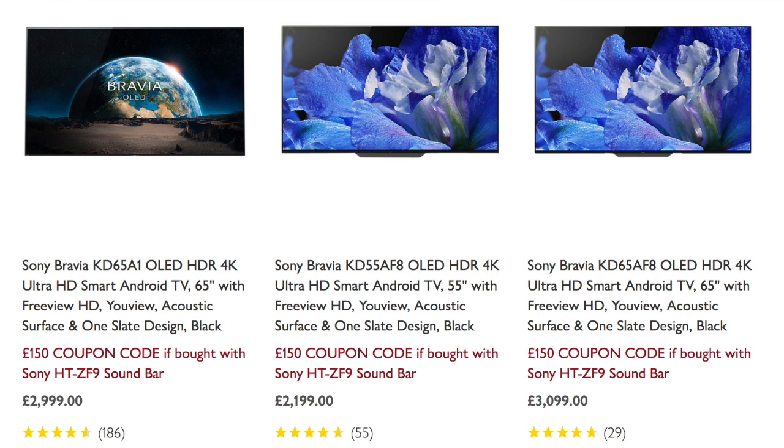Every pixel has got its own light source. So that's 8 million pixels being able to shut on and off. So it gives you the perfect black and more color accuracy as well. The main difference between the A1 and the AF8 when you see them in store will be design.